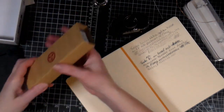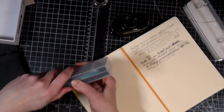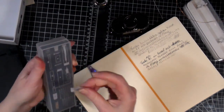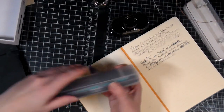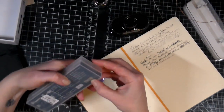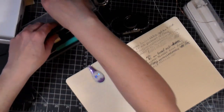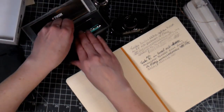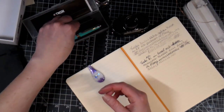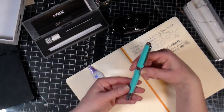And finally, the last one, and this one I got in a medium, which also I didn't have a TWSBI in a medium, because my TWSBIs are all fine, except for now I have those 3, which are in a different size. So I'm still needing, I think they have a stub. I don't have a stub nib. And I do want to get the black, the smoke rose gold. I don't know if all the new ones are in metal, because this one is also metal, or if it's because it's a limited edition.